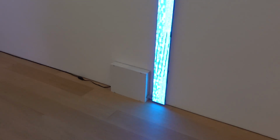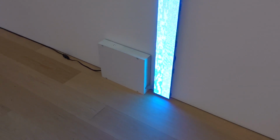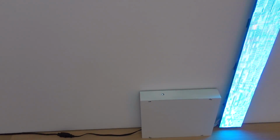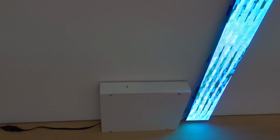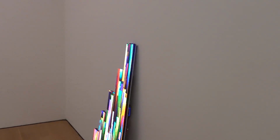Titled Open Circuit. Steel armature, LED matrix panels, video-driven hardware, software, power supplies. Okay, so a lot of these pieces have got these Don Judd-like boxes with all their hardware and software.